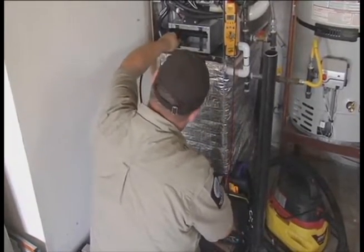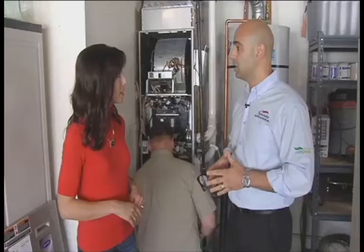How do you check that out? Well, our technicians have cameras that they can actually stick inside the heat exchanger and inspect it pretty thoroughly. If it's done yearly, you should never have a problem. I should never have a problem.